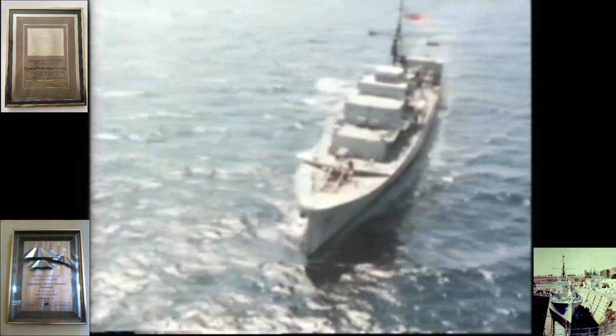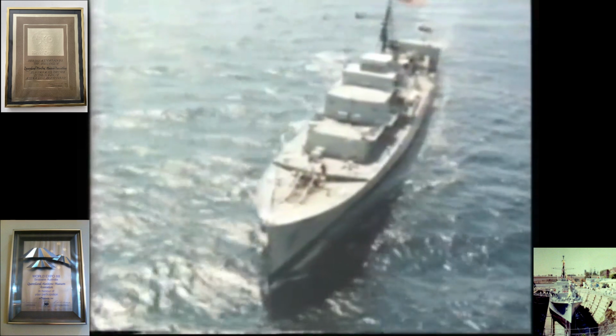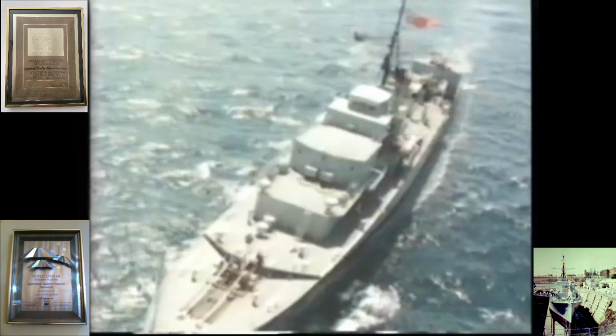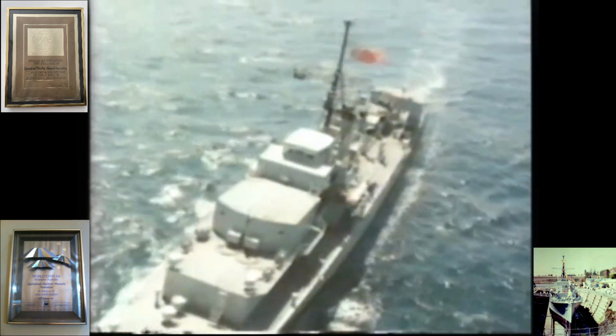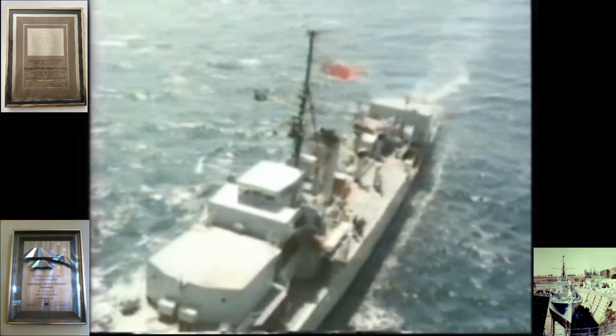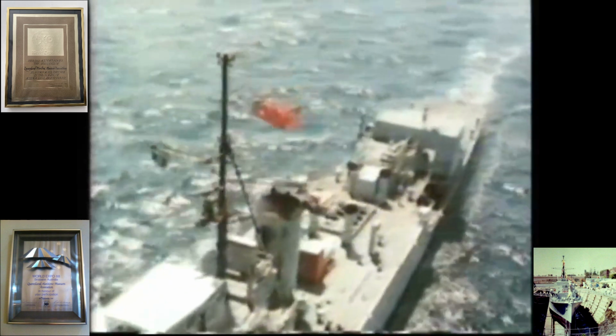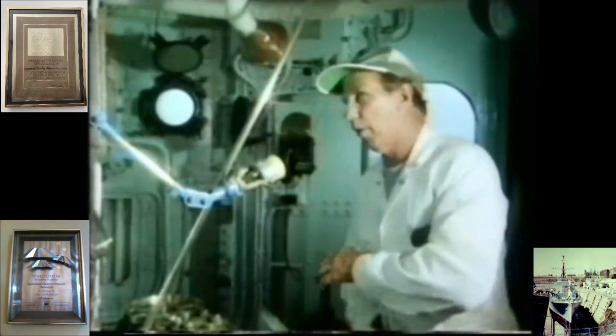Starboard tenter. I never steered the Diamantina itself, but it's fantastic to be on board a naval vessel like this. It's like stepping back into the past, and also to be able to help preserve a ship of this type. I feel it's terrific. It really, really is something. Steady. 042. Steady 042.